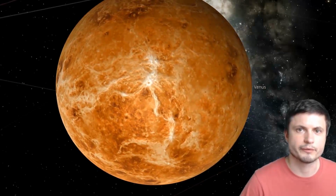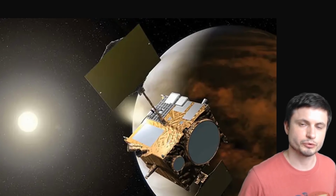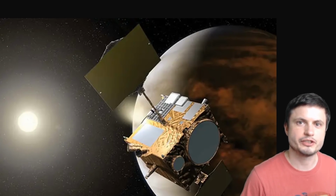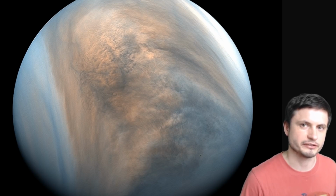Now, unfortunately, no major mission is really being planned to Venus anytime soon, and the only currently functioning probe around Venus is the Japanese Akatsuki that is currently mapping and exploring the Venusian atmosphere in a little bit more detail. It's also trying to discover any kind of sign of lightning, for example, and hasn't really seen anything. It seems like there's no lightning on Venus. But anyway, that's something we'll talk about in some of the future videos.